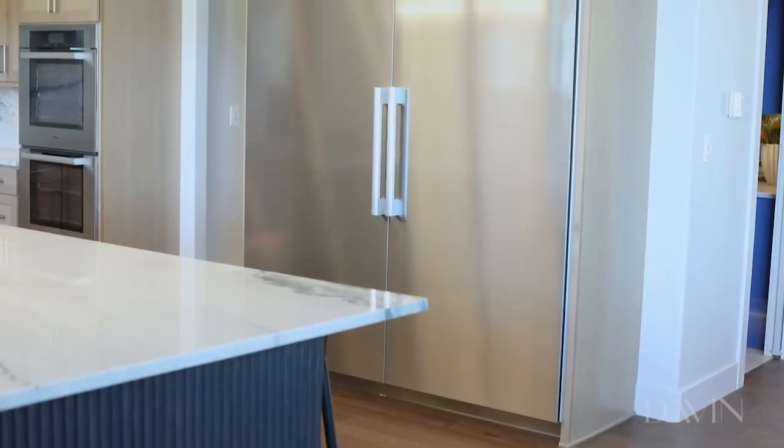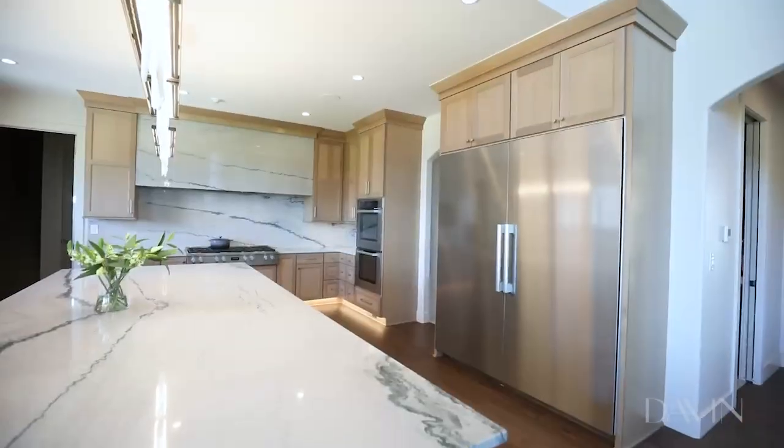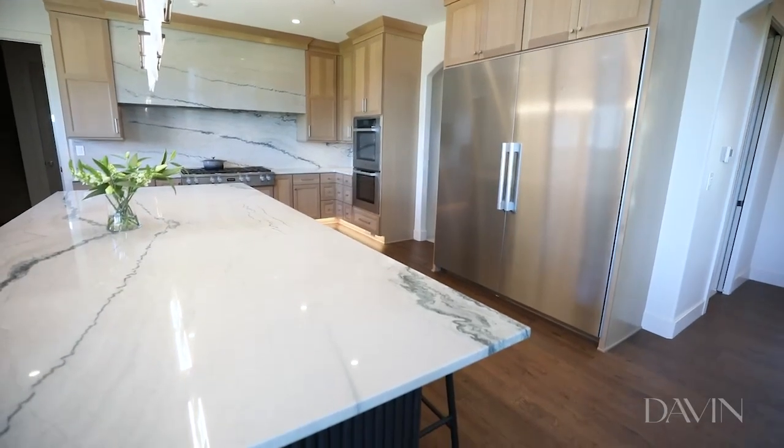It is enormous. This is a really cool choice. Yeah, so this family does love to entertain. You can see how we have this open concept between the family room and the kitchen, which is just super nice. The huge island and the huge fridge and freezer just allows them to have a ton of storage for when they do have family and friends over. Yeah, I love it. This is a great entertaining home. I can tell this must be a really fun family. They are, they're so fun.